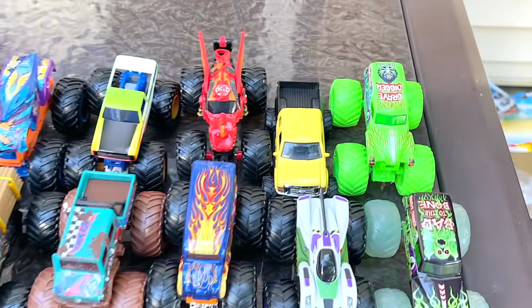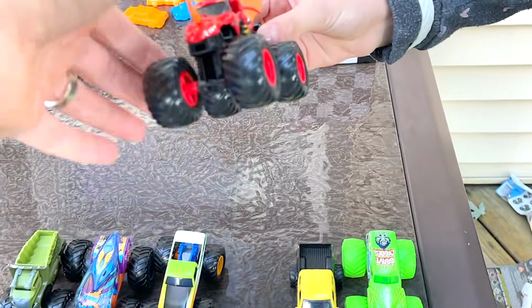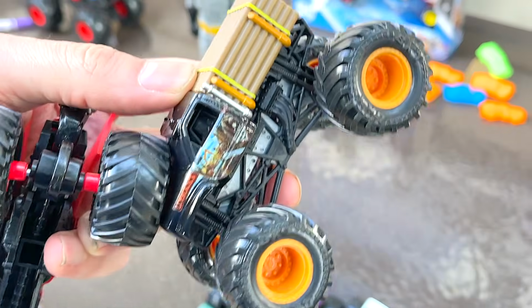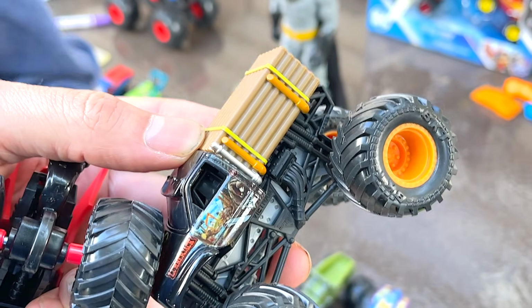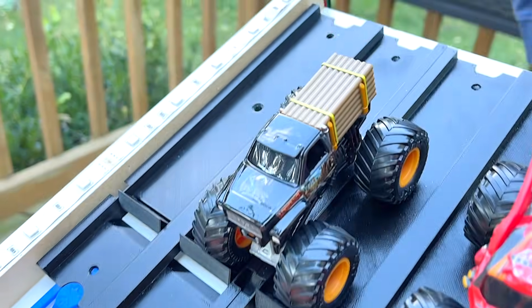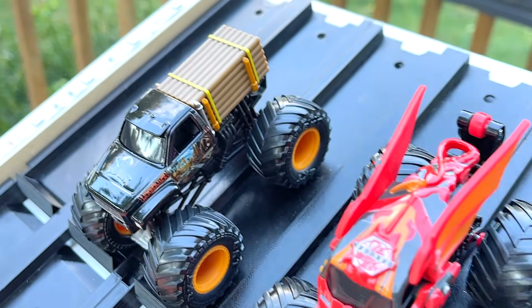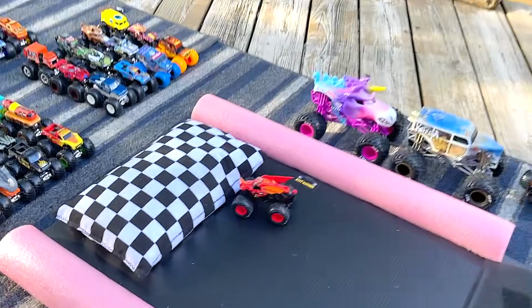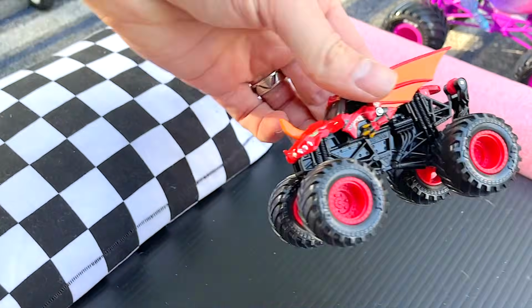All right, next two. Who are you going to pick? Oh, she picks Dragonoid. Sweet. Against? Uh-oh, Lumberjack. You know he's going to be fast. He's got all that wood back there. All right, she's getting them up there. We got Lumberjack and Dragonoid. Who are you picking? Lumberjack. I'm going to go with you. On your mark, get set, go. Oh, looks like Lumberjack is dominating. He drives off the track, and Dragonoid wins the first one.